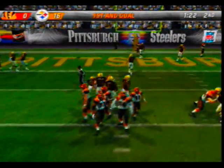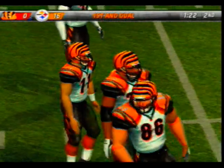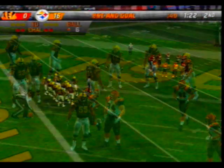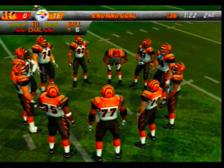Pressure coming, goes to the end zone. That was a good play turned bad play. Good because their zone defense worked well, bad because he dropped the interception. That's one he wishes he could have back.